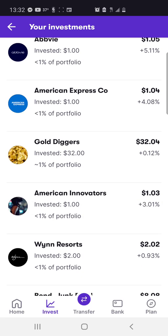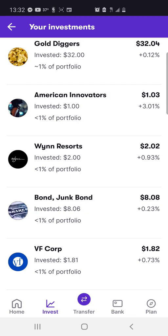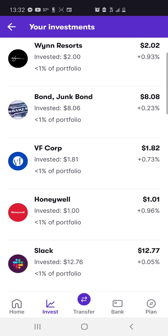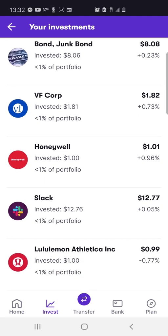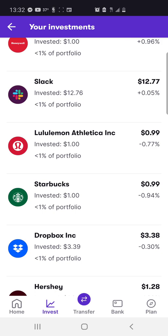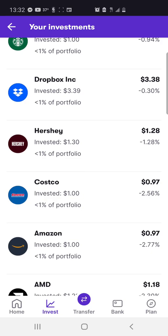Wynn Resorts is worth $2.02. Junk Bonds worth $8.08. VF Corp's worth $1.82. We got Honeywell worth $1.01. Slack worth $12.77. Lulu's worth 99 cents. Starbucks is worth 99 cents. Dropbox is worth $3.38. Hershey's is down 1%. Costco's down 2%. Amazon's down 2%.